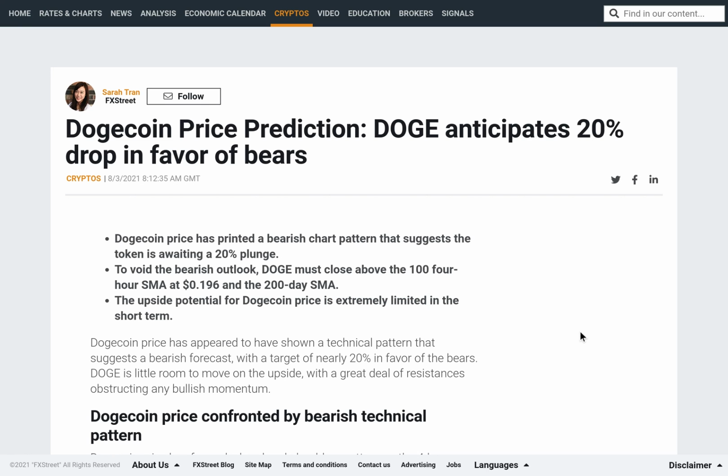So what would we do? In the short term, if indeed Dogecoin does drop around this 20% mark, what are you going to do when it drops? Are you going to drop and fear that it's going to drop even further, or are you going to be a bull and load up and get ready when that reverses and heads back up?